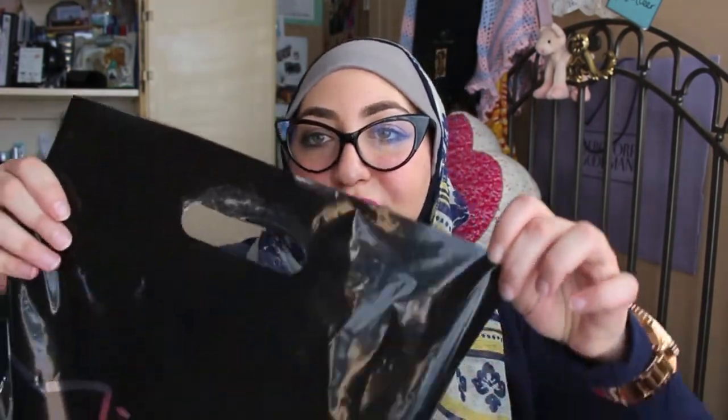Let's move on to MAC, and can we talk about this bag for a sec? I hope they're not moving away from the paper bags to these plastic bags, because I don't really like them. They've got the see-through bit in the back. I don't know, not really my cup of tea. So please, MAC, don't tell me this is the new bag. If anyone knows, let me know.